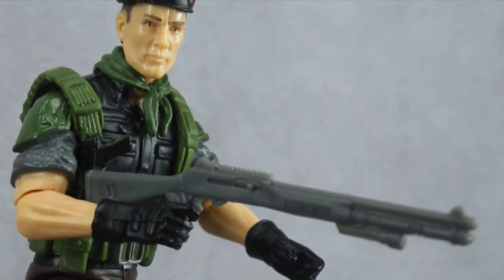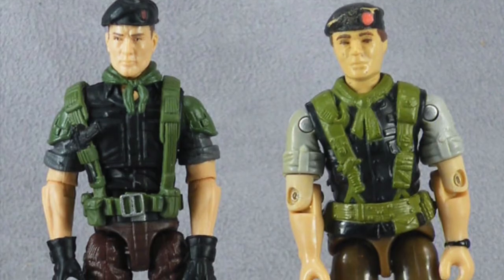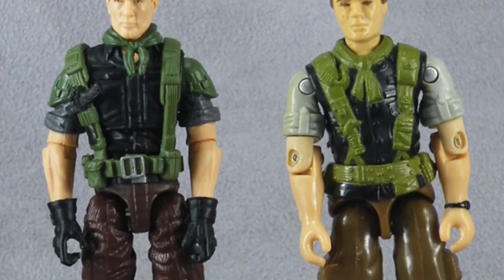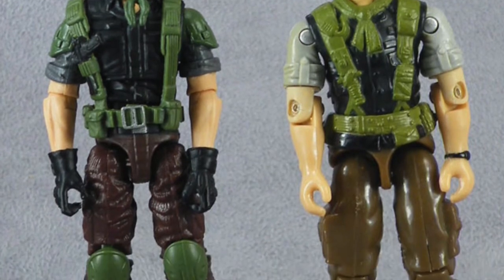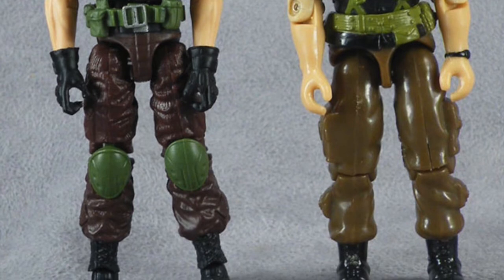I thought the colour was awesome, slightly different to the original Night Force, but again, it's in the same ballpark. There's no significant changes, so it sticks really close.